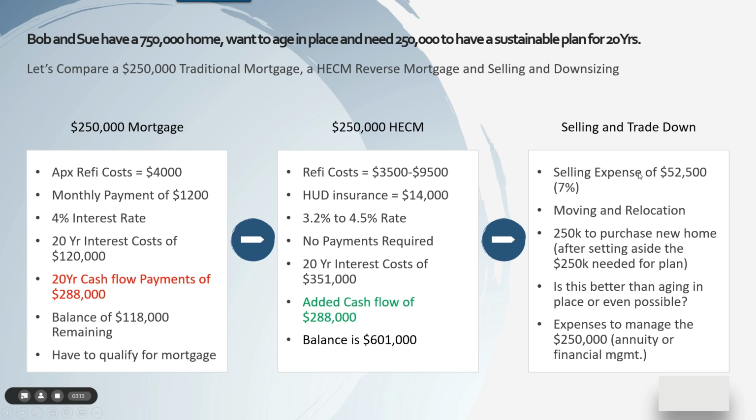Now, what about selling and trading down? Well, the real estate commissions and cost of selling, $52,000. The cost of moving or relocating. They've got $250,000 left over to purchase a new home because, of course, they've got to set aside $250,000 for their plan. And then the question becomes, is that actually better than aging in place?